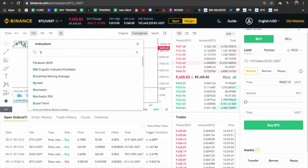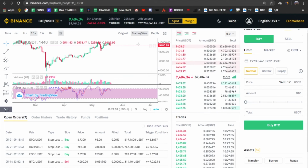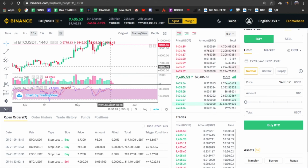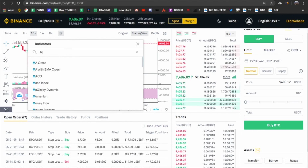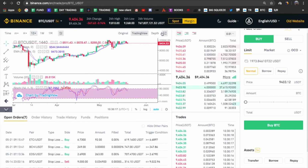Now let's add stochastic, and let's add, let's just remove the, or we can stick with the volume. Let's add moving average and moving average exponential, right? Let's make this full screen so it's going to be easier for us.